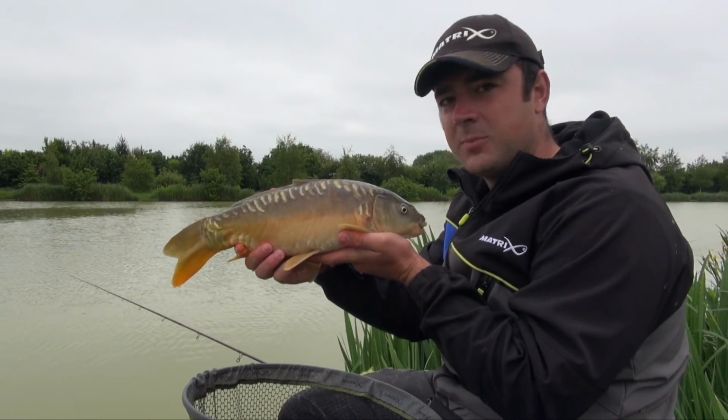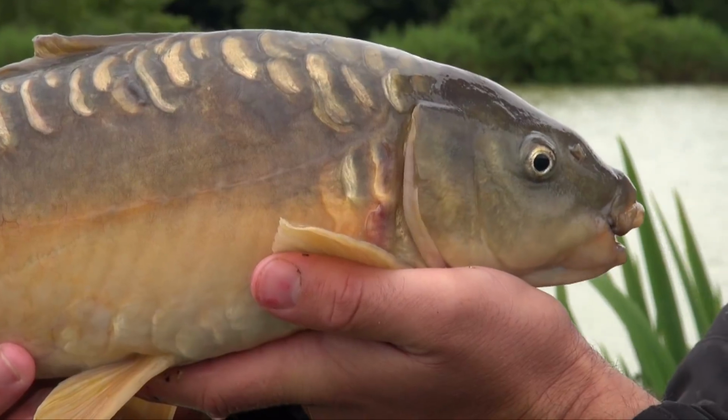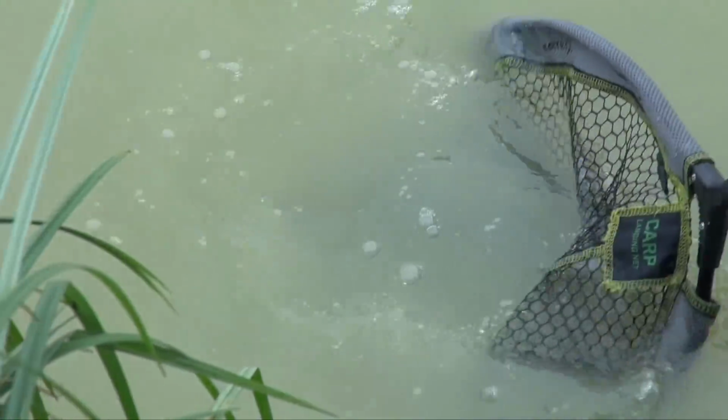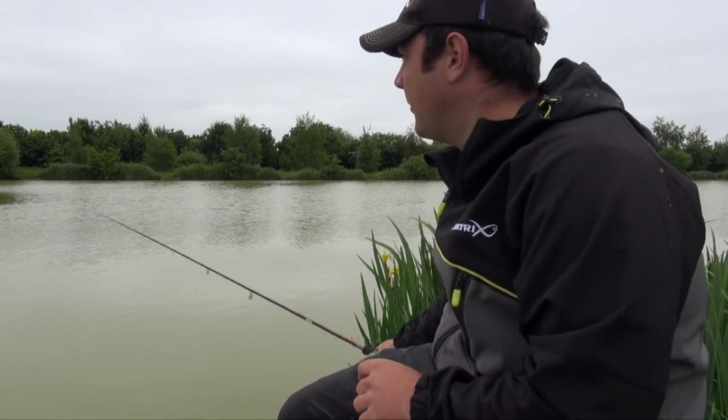So when I woke up this morning I was chuffed with that, and hopefully this little fella is going to be the first of many, because like I said, there are a few feeding out there. So I'm going to get him back and we'll talk you through exactly what we're going to be doing today. There we are, a few more of those and we'll be well away. And I can see already it's not going to take us long when we get out fishing.